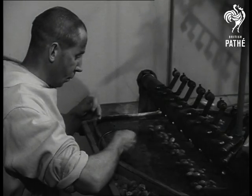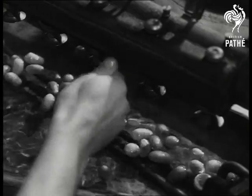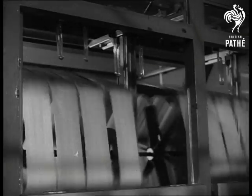A cocoon is the silky case spun by the silkworm larva for protection. Each cocoon has 2.5 miles of unbroken thread.